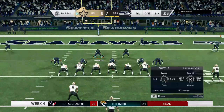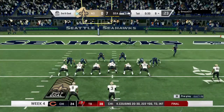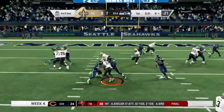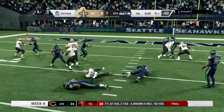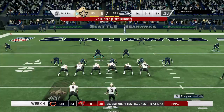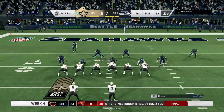Another shot from the 9 on 2nd and goal. Let's go. And that one covered beautifully. Their defenders stayed home, and they'll stop him behind the line. He'll wind up losing 3. And now it's 3rd down.